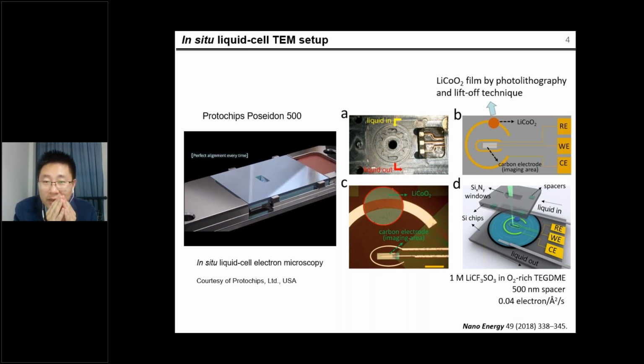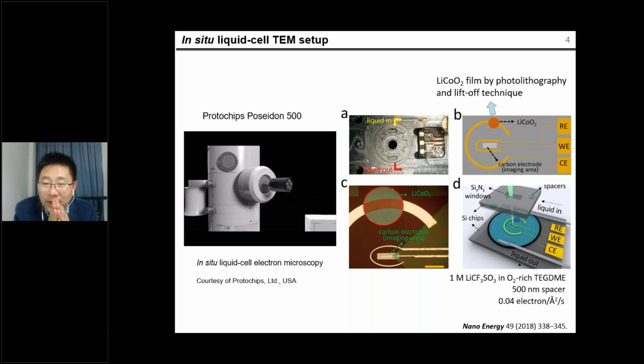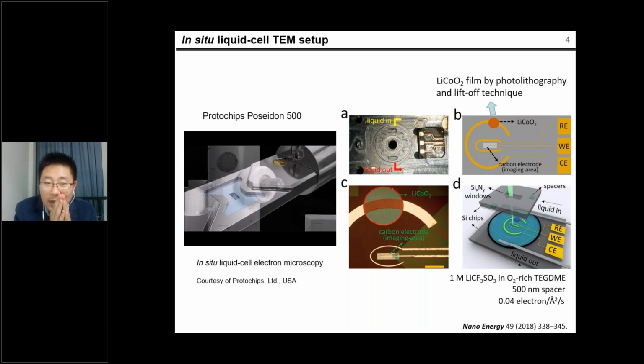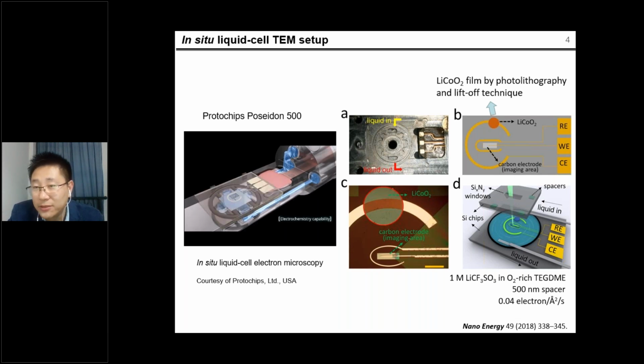We use photolithography and lift-off techniques to coat lithium cobalt oxide particles on the counter electrode, which we basically use as a lithium reservoir, a lithium source to supply lithium to the working electrode. And on the working electrode, we have the carbon electrode. Glassy carbon, as I talked about previously, can be used directly as a cathode catalyst. It's porous and allows oxygen and the electrolyte to diffuse and penetrate, so it can be regarded as a typical cathode material for the lithium-oxygen battery.